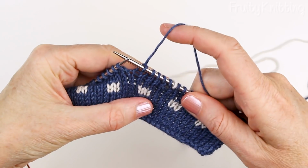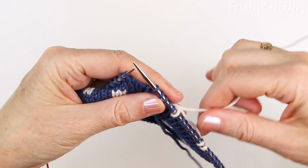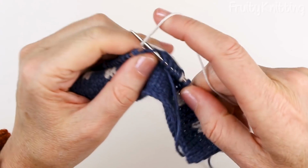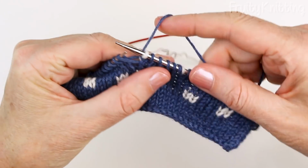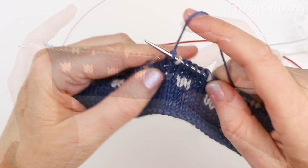Okay, so now it's time to do it again. I bring the main colour around to the front of the work. I get my contrast colour and I knit into the purl bump of the stitch that's below the stitch on the needle, like that. And I bring my main colour around back to the back of the work, which is going to hide that, and I keep going.